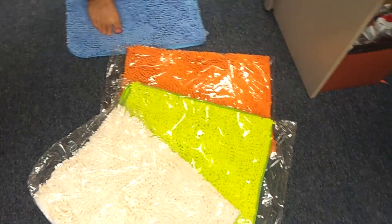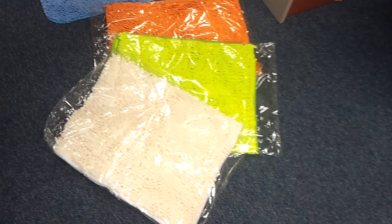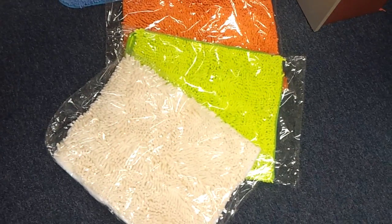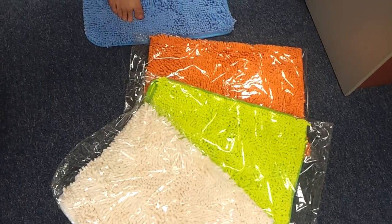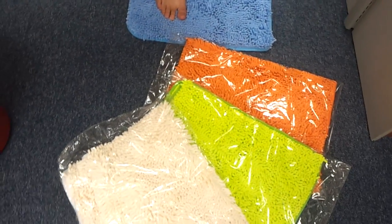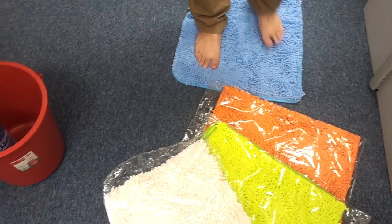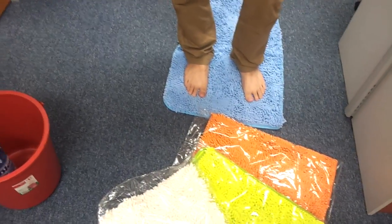Microfiber has been widely used in a lot of cleaning industry. The benefits including its effectiveness in cleaning fine dust and the power of water absorption. Today we are going to do a demonstration on how much water our product can absorb.